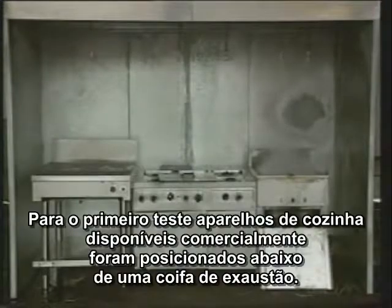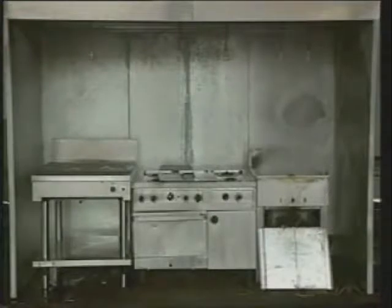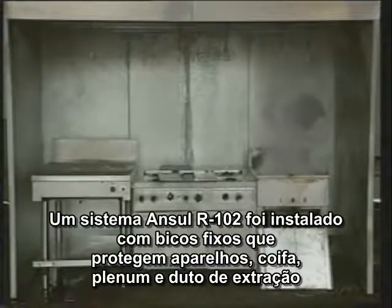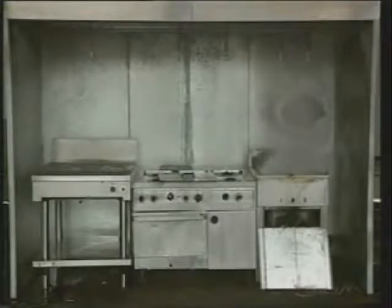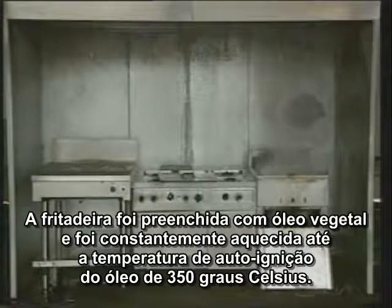combating such fires. For the first fire demonstration, commercially available cooking appliances were positioned beneath an extraction hood. An ANSUL R-102 system was installed with fixed nozzles protecting appliances, hood, plenum and extraction duct using ANSUL X wet chemical agent. The deep fat fryer was filled with vegetable oil and steadily heated to the oil's auto-ignition temperature of 350 degrees Celsius.